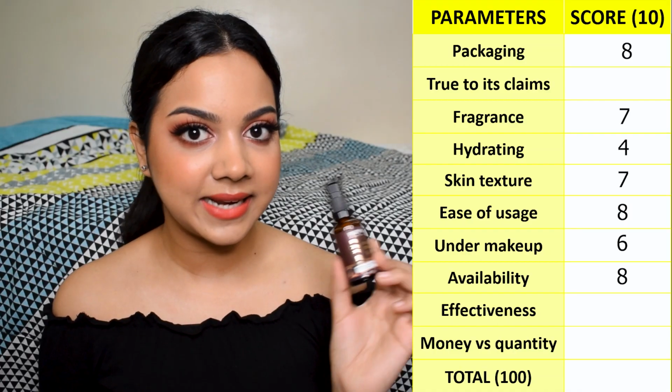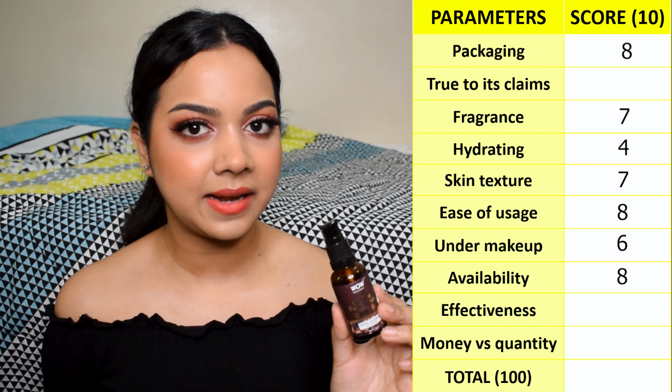So we've spoken all about the skin texture, etc. So now we're going to move on to availability. So availability of WOW in India is really good. You can get them all over in all the websites and a lot of supermarkets, hypermarkets. So I'm going to give this an 8 out of 10 because it's pretty much available everywhere and there is good access to it. So I'm pretty sure that you can get your hands on this if you need.